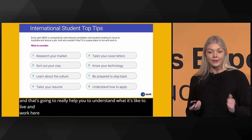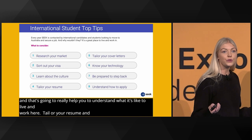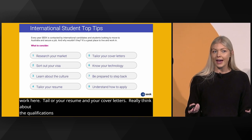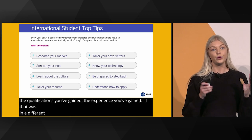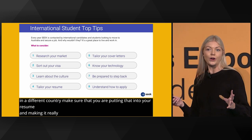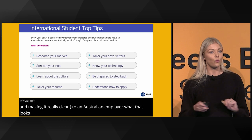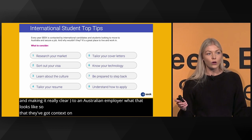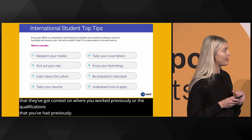Tailor your resume and tailor your cover letters. So really think about the qualifications you've gained, the experience you've gained. If that was in a different country, make sure that you are putting that into your resume and making it really clear to an Australian employer what that looks like so that they've got context on where you worked previously or the qualifications that you've had previously. So really think about that as well.